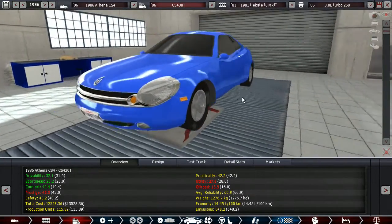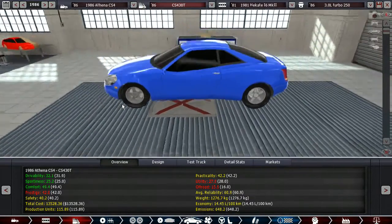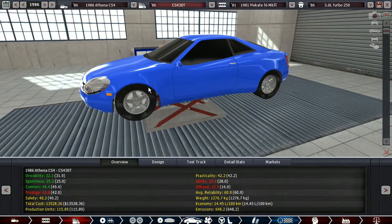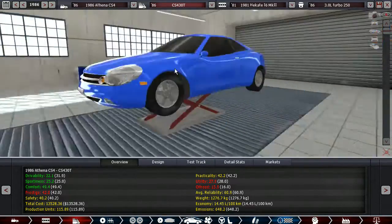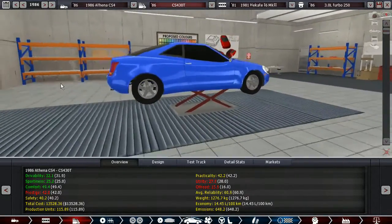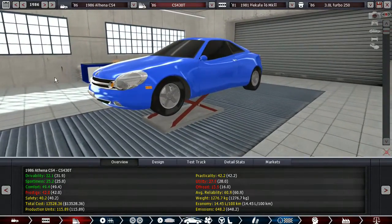Yeah, and I thought about making a version of this with the Rados V8, the flatplane V8, but the 5-liter also makes 250 horsepower, and I tried, it's actually slower than this because it's heavier. And when I tried to clone the 5-liter 250 horsepower Rados V8, it actually cloned a different engine that when I tried to delete it, it said it was used in another car, so I couldn't delete it.